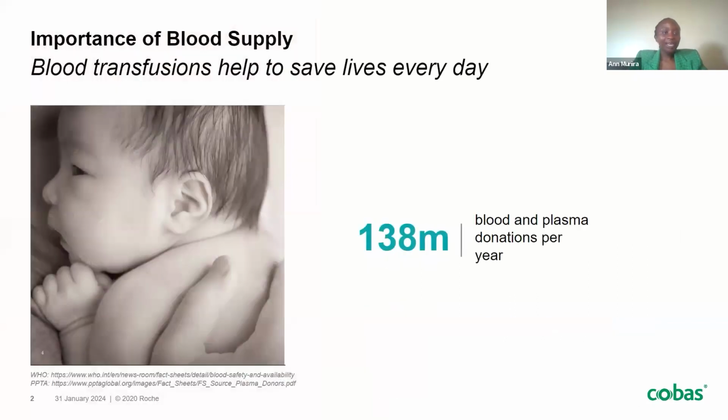Just a background on why we are here and why the Congress is happening. Blood transfusion saves lives, and WHO approximates around 138 million blood and plasma donations given in a year. We know someone who needs blood transfusion, someone going through surgery, trauma, can be cancer patients. Blood transfusion is very important to these patients, but at the same time, it can pose a risk to these patients through TTIs, transfusion transmissible infections. That is why blood screening is very important for every single donation that is given to these patients everywhere.